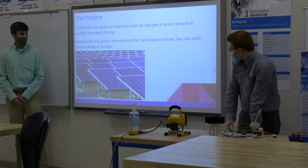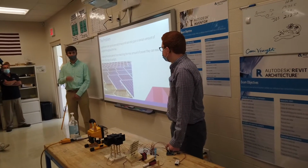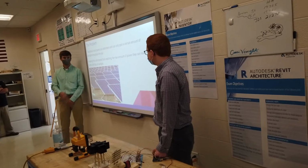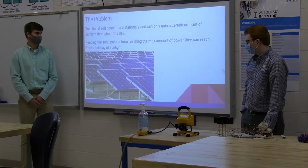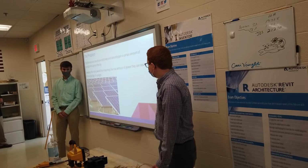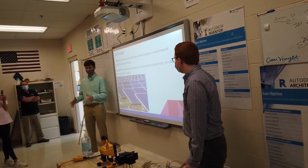So the problem we had was that traditional solar panels stay stationary and can only gain a certain amount of sunlight throughout the day, keeping the solar panels from reaching the max amount of power they can reach from a full day of sunlight. They're only able to gain however much they can from that same position the entire time.